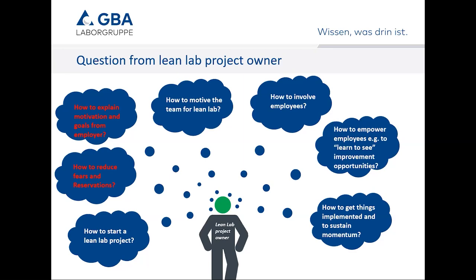To empower staff to recognize potential for improvement is an ongoing process, like learning by doing on the fly during the project. In the end, the staff and also the client need to understand, and I think this is also what Christian told before, that Lean is a never-ending procedure.